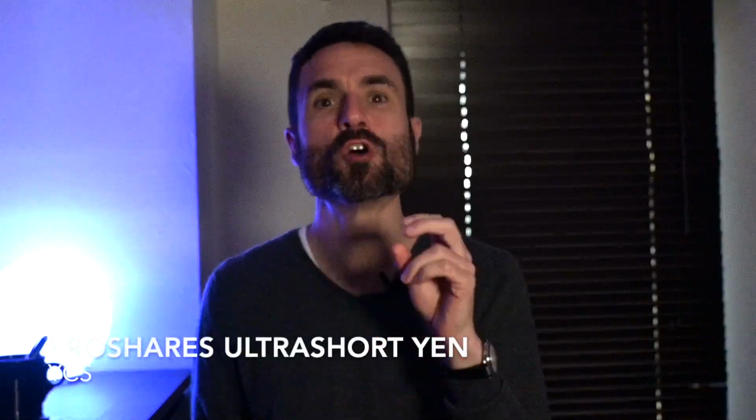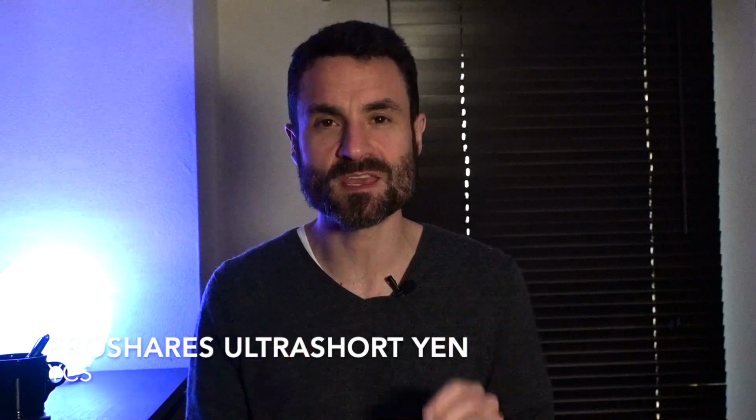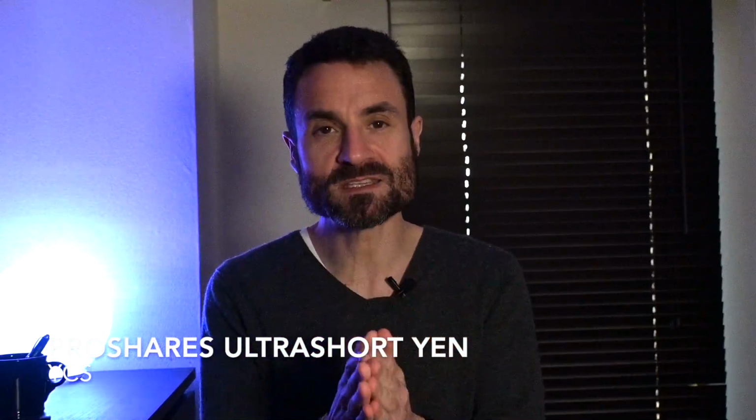And there is a bonus. This is the ProShares UltraShort Yen. We are in a completely different territory here. Basically, this is a pure currency ETF. And what it does is it is betting on the yen getting weaker. And as the yen gets weaker, you get double the return compared to how weak it gets.